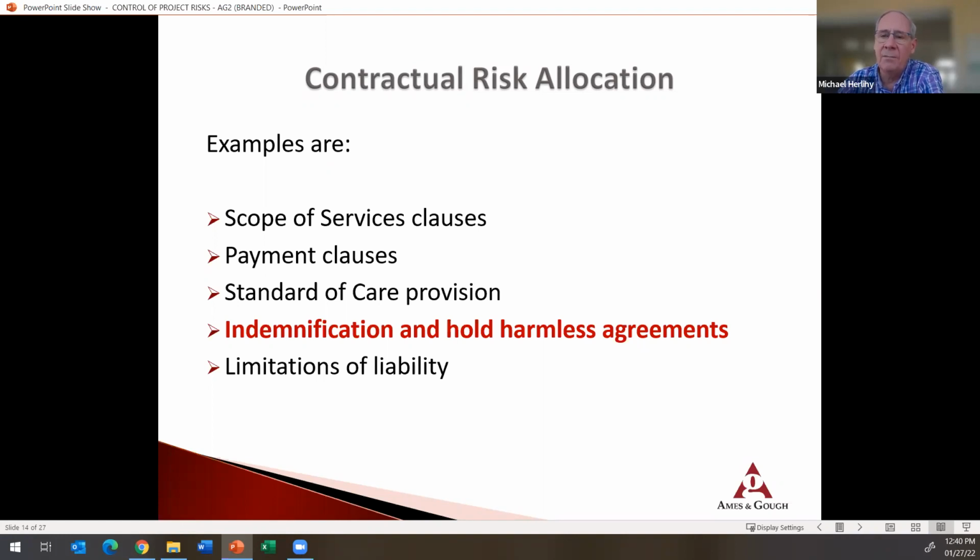The professional liability insurer only agrees to defend a party that is an insured, a named insured, additional insured on the policy, nobody else. And we cannot get owners added to any professional liability policy as an additional insured, because that would change the standard of care.